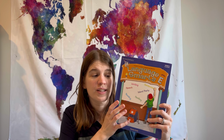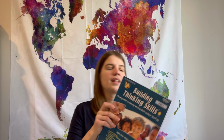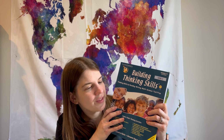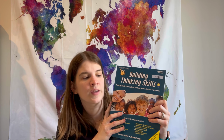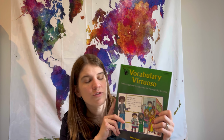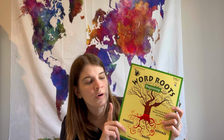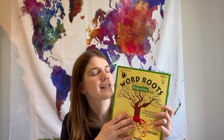This Language Smarts is $43 on their website. This Building Thinking Skills is $39.99 on their website. And then Vocabulary Virtuoso, this level is $20 on their website. And then the Beginning Word Roots, I think I already said this, but it's $16 on their website.